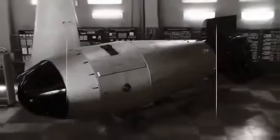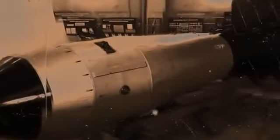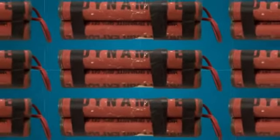To begin with, the famous Tsar Bomba. It's related to thermonuclear, that is, a hydrogen type of weapon. Its power is 58.6 megatons. Simply put, it was such an amount of TNT that would have had to have been detonated in order to compare with this one bomb.